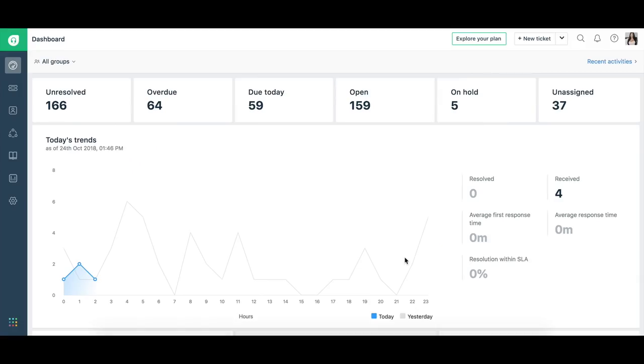Okay, so this is where my customer support spends most of their time. This is called Freshdesk. Freshdesk is where they answer emails. Whenever someone emails us, it gets submitted as a ticket, and then we answer tickets in the order they come in. And you can see here, there's a lot of tickets, 166 unresolved.